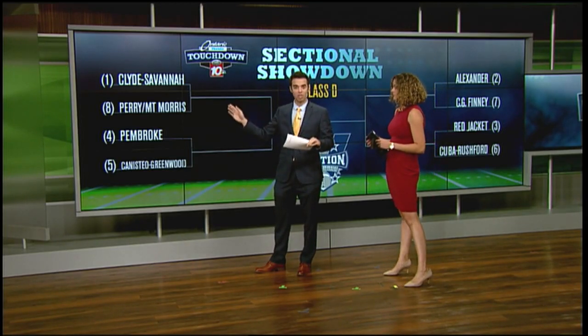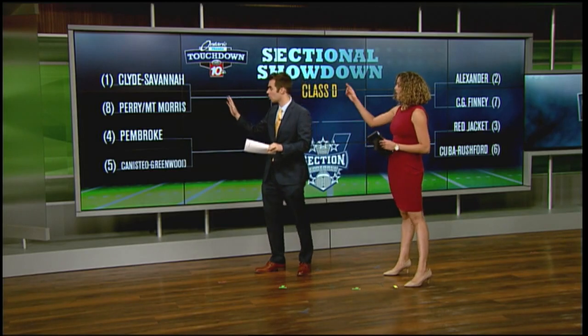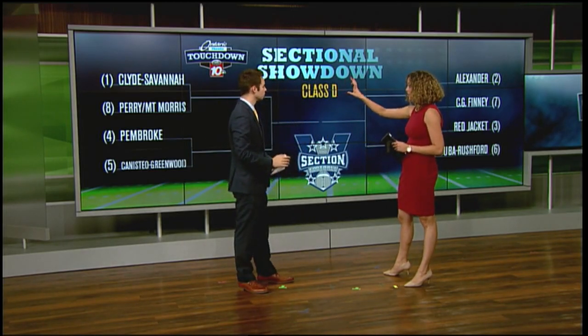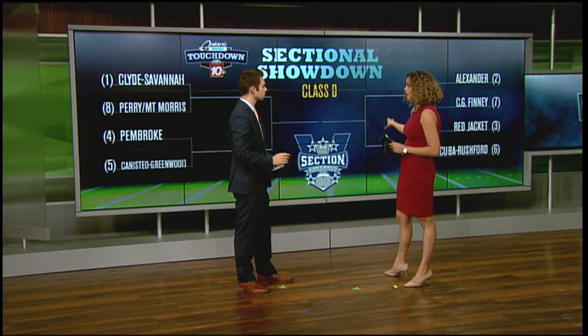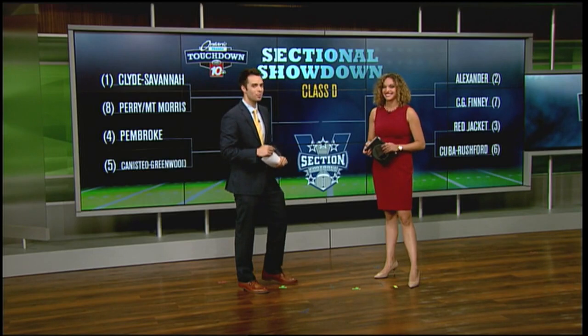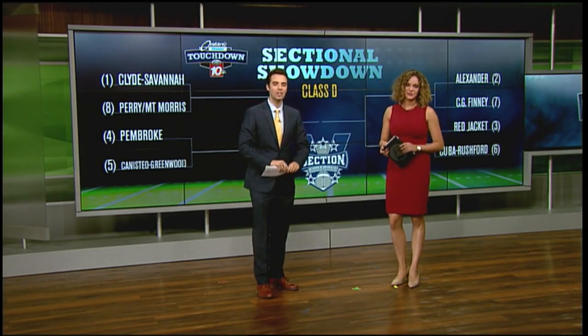We've seen 95-yard touchdowns across the board all season long with teams like this. And Clyde Savannah is still undefeated, so that's going to be cool, interesting to see if they can continue that throughout this class bracket. And they've reached the championship game a few times over the last couple of years. We'll see how they do when we get into tournament play.